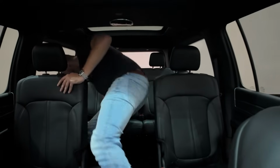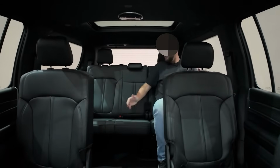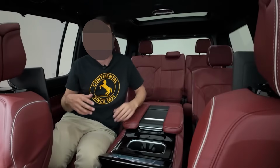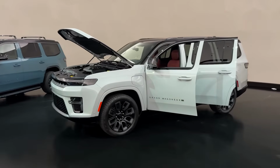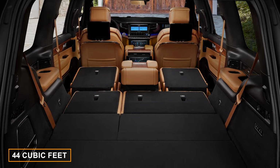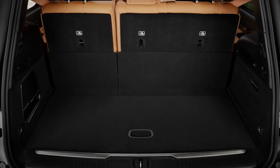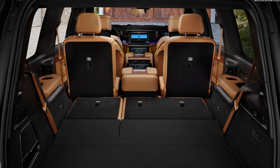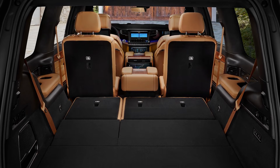When it comes to space and storage, Jeep made sure no inch goes to waste. Deep door bins, hidden cubbies, and a large center console make daily life easier, while the Grand Wagoneer L adds even more practicality. With over 44 cubic feet of space behind a third row, it offers several cubic feet more than the Chevy Suburban, giving families the freedom to bring everything without compromise.